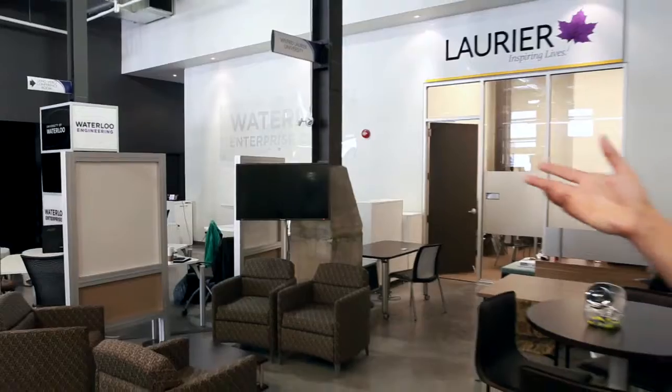So each of those entities has space here at the hub which they can make use of for projects. They will have students in here. The companies will have employees working on different products, and those employees are also here to interact with the companies themselves. So it's another way to enrich the startup companies' experience as they are getting up and going.